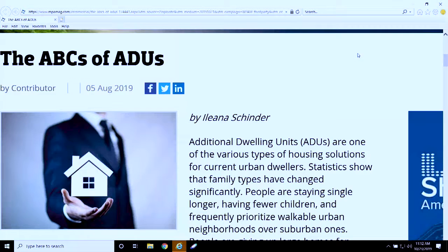We haven't talked about ADUs before. What's an ADU? It's an accessory dwelling unit, additional dwelling unit, a granny flat, a guest house, whatever you want to call it. It is a small, separate piece of property that is on one piece of land that cannot be sold independently from the property, cannot be mortgaged independently from the property. For all intents and purposes, it is part of your property, but it's separate.